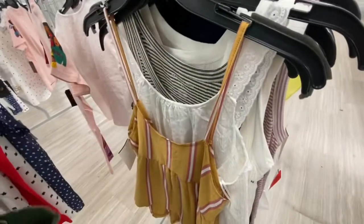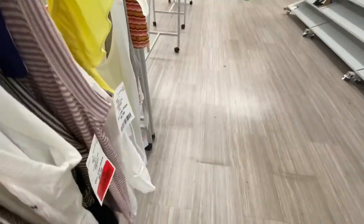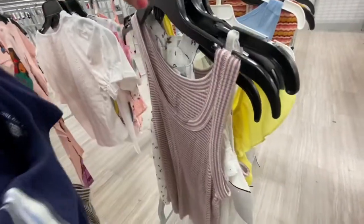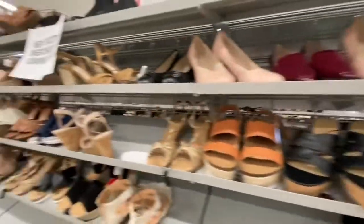So this is the juniors section, and they have a lot of tank tops and strappy shirts in stock. And then I found this American Eagle shirt for $5.99. And I hadn't seen American Eagle at Burlington before. But they had that color, they have this one, and then they have this pinkish purplish stripe color too. So of the few things, they had some good name brands.